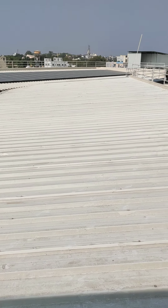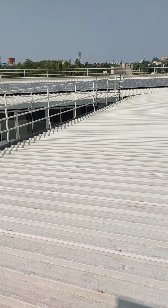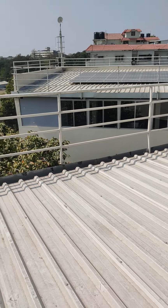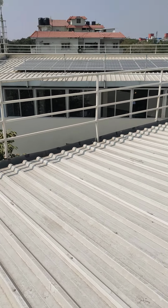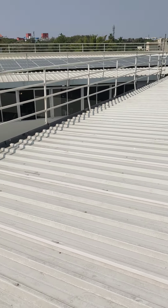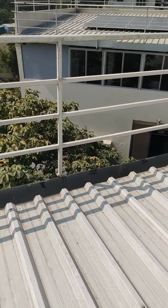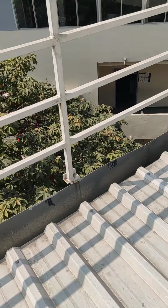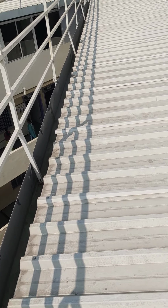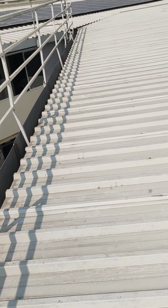Hi, now we are on the terrace of SRN MEHTA school. So if you see, this is the building. Now the entire rainwater from all this portion gets collected into this small drain here. This is the drain that goes all the way at the center point.